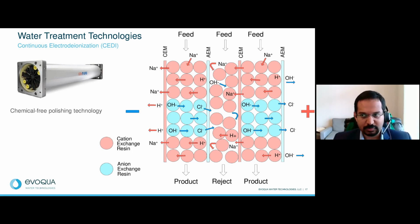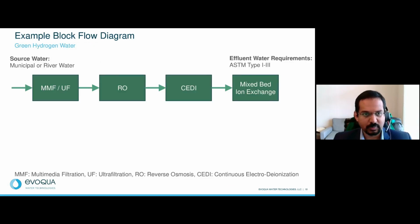So folks who are familiar with mixed bed deionization, this is a chemical-free approach that we do use in our processes to get to ultra pure water. This will become very clear in the next slide when we talk about a typical process of taking, let's say, municipal or river water. If it's river water, we would directly send it through UF if producing electrolyzer water grade is desired. If it's municipal water, we'd start with multimedia filtration to remove any excess polymer, send it through RO, then continuous electrodeionization, and possibly mixed bed ion exchange as a final polishing step, depending on the water quality.